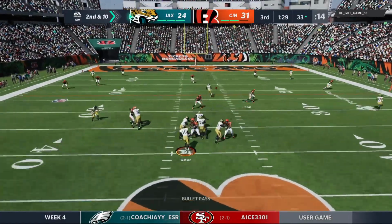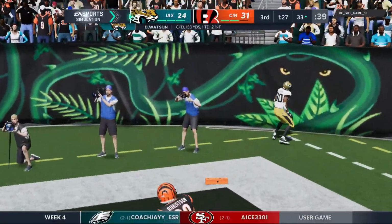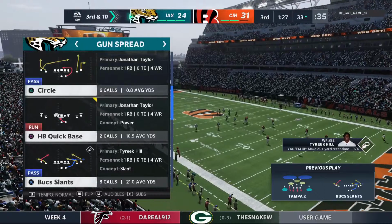Throwing again is Watson. He's going to let this go. Back of the end zone. And that's going to be incomplete. Good effort there trying to take a shot, but it's 3rd down.